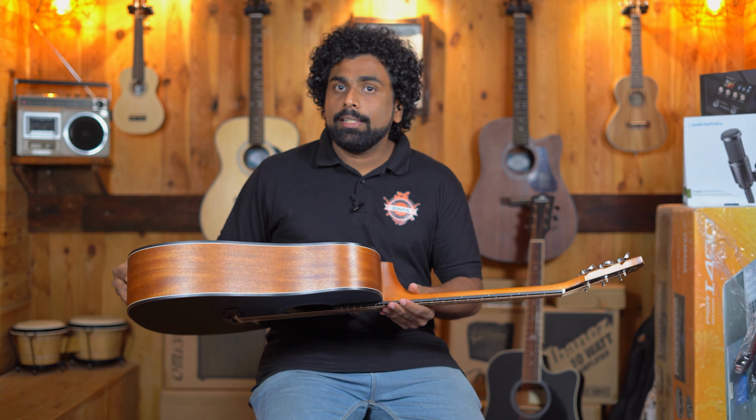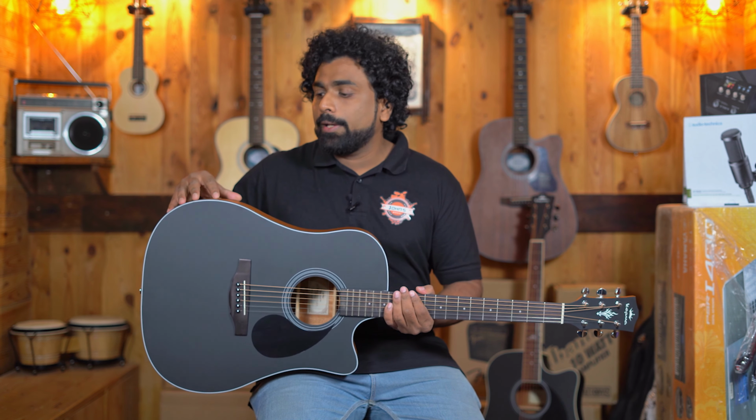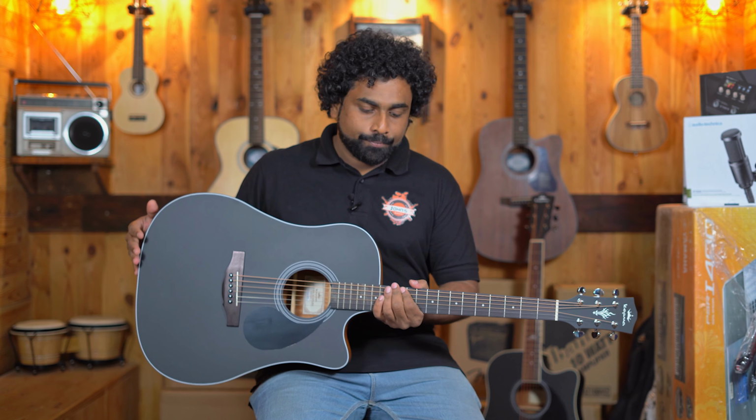One of the things that I forgot to mention is that the E series is definitely lighter than the D1c and the A1c. That's because the sapeli and agathis wood is lighter than the mahogany wood. This is a little lighter as compared to the other guitar. So that was the review of the Kepma EDC and the D1c. I hope we cleared some kind of confusion if you had one.